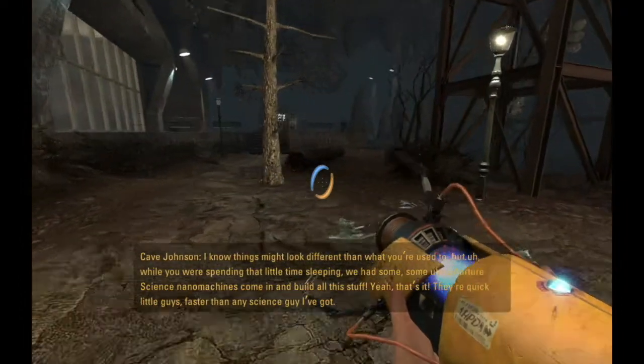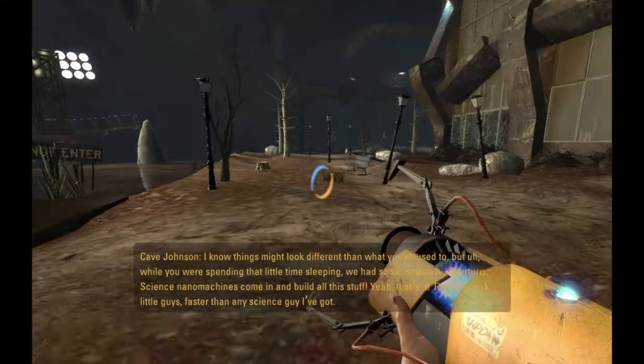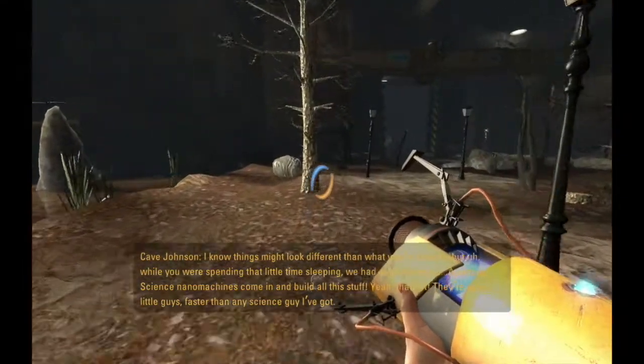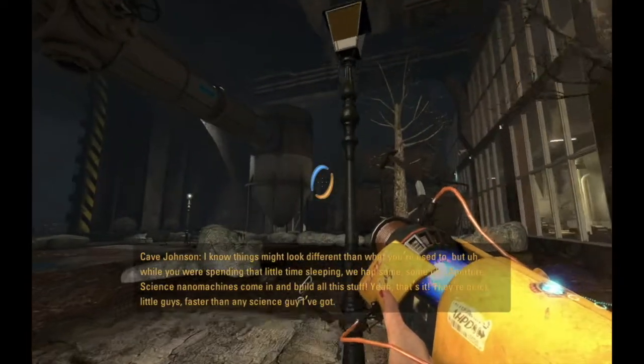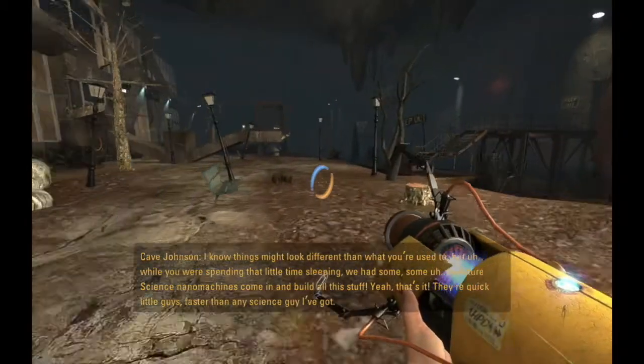Things might look different than what you're used to, but while you were spending that little time sleeping, we had some Aperture Science nanomachines come in and build all this stuff. Yeah, that's it. They're quick little guys. Faster than any science guy I got.